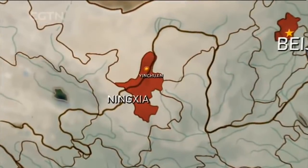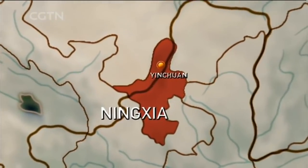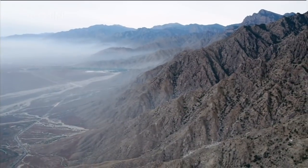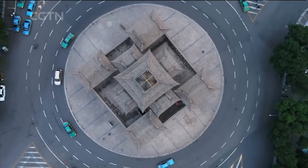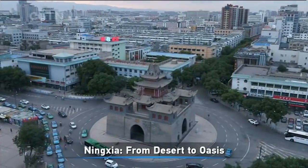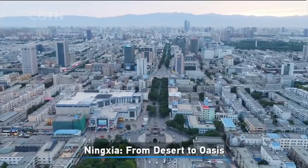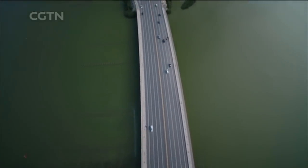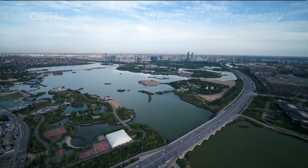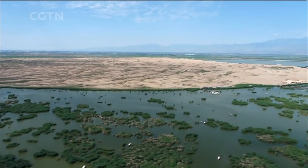Located in northern China, the Ningxia Hui Autonomous Region is one of the country's smallest regions. Here the days are long, dry and scorching hot, for the desert and its climate are never far away.